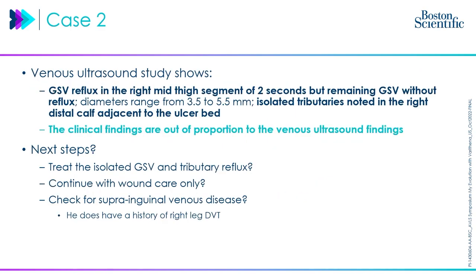And again, no surprises here, ladies and gentlemen. The GSV was refluxing in the mid-thigh segment greater than 2 seconds. And the other thing was very interesting. I was surprised, and my tech was surprised, that the reflux was isolated in the thigh segment. So now you have an ulcer here. The vascular tech comes to me and says, "Doc, there's isolated GSV reflux in the thigh segment only," and then I can see a cluster of veins in the base of that ulcer where there's reflux.